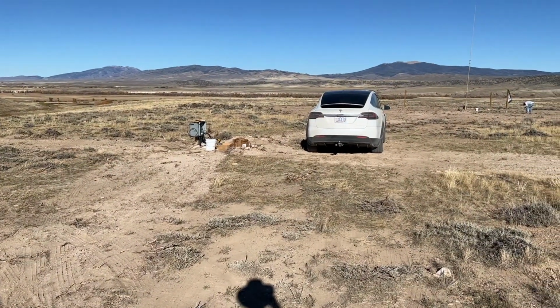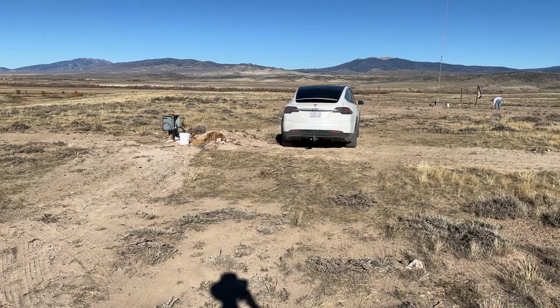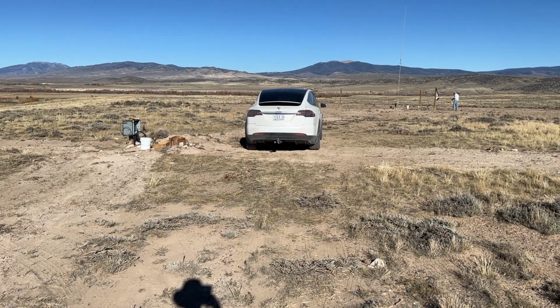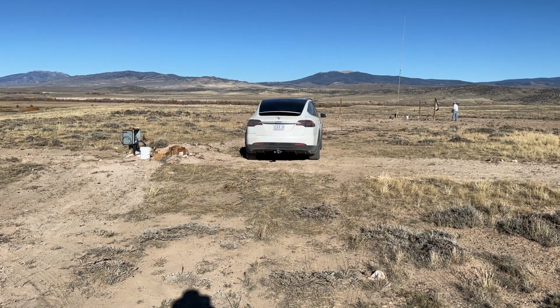And I've got a Ford F-250, so it's the only vehicle I have out here. And we've been driving it all over the place. It's all-wheel drive. It's a Tesla Model X. It's all electric, and I charge it at home.